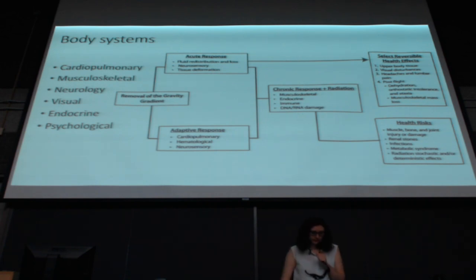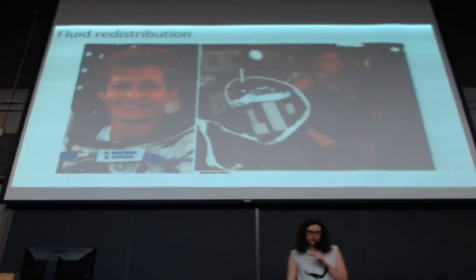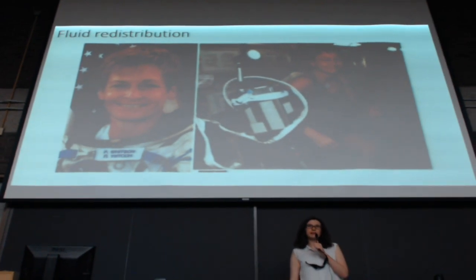So without further ado, we'll just get to the systems. One of the first things that people will notice when they're going into a microgravity environment is that their face seems puffy.